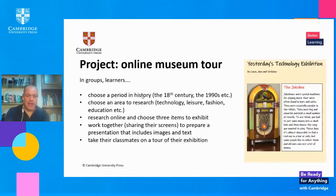And then they come back and they present, or they take their classmates on a tour of their exhibition. So they take turns to explain their exhibits, describe them, talk a little bit about them, and then the other students can ask questions, and then you could have a class vote on what was the most interesting or the most informative of the exhibits. It's a very simple project to set up in class, and it's a very simple project to set up online. And again, it brings out a lot of language.